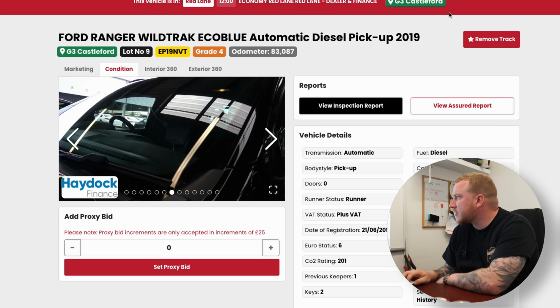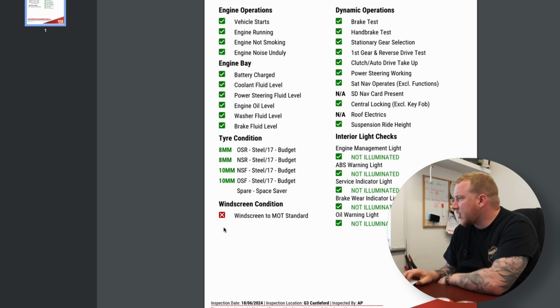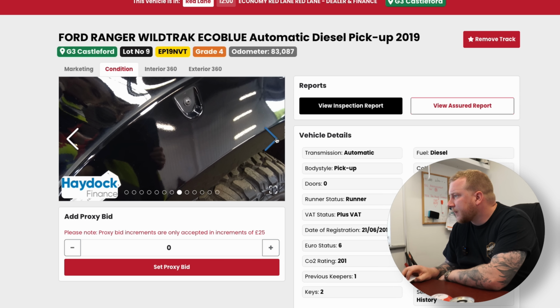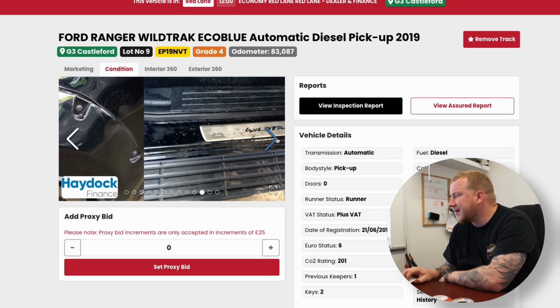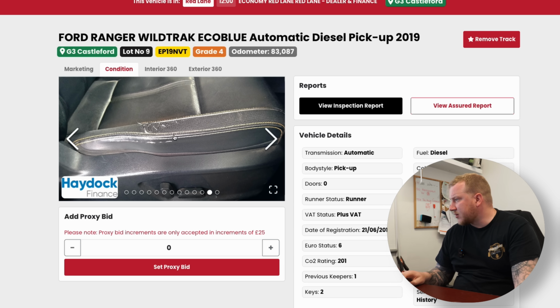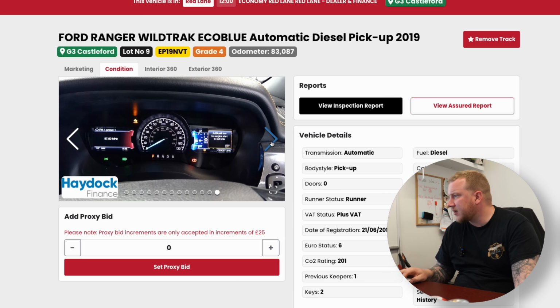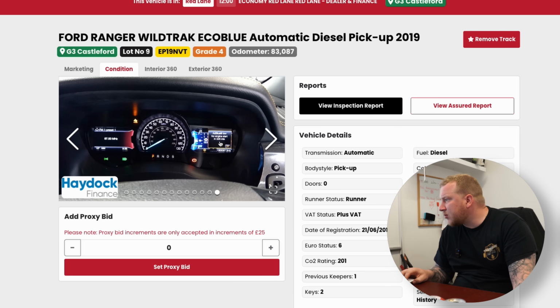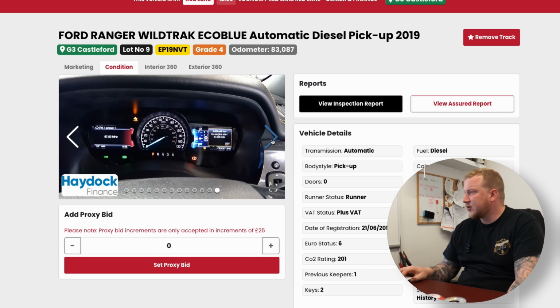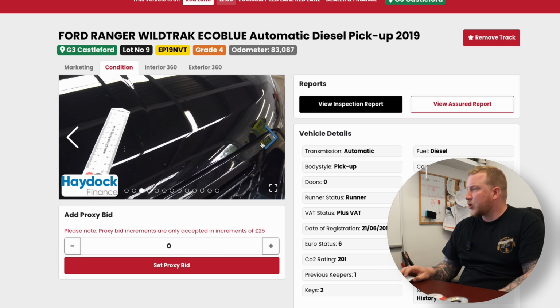One thing is it did say in its assured report, which we'll look at quickly, everything looks good other than windscreen not to MOT standard, which I assume means it's cracked, and I guess that's what we're looking at there. That big crack. But nothing you wouldn't expect for a pickup truck on 80-odd thousand miles. Bit of cracking in the seat there, but if we need to, we can get the interior man to sort that out. AdBlue low, no engine start in 320 miles. So I want some urea put in there. So we'll do that.